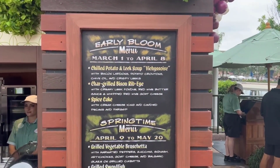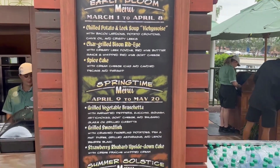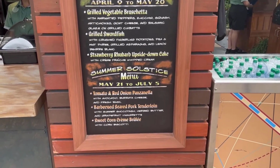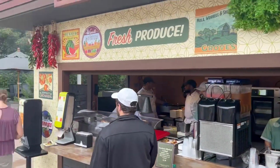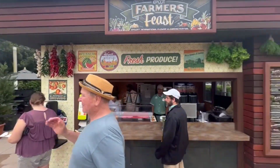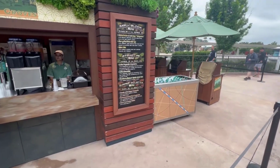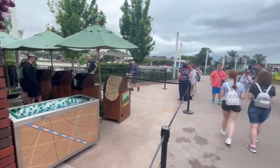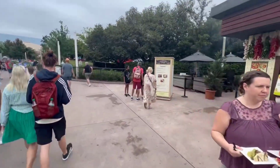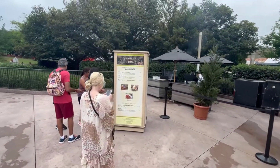Until yesterday, I think, they had this top menu here, and then the springtime menu kicked in, and summer solstice. Now really what's happened here is there's nothing that we really loved on this current season's menu. We thought about the swordfish, but we decided against it. With a $100 budget, you are going to have to make some cuts and skip some booths probably, but we still wanted to show it to you. Yeah, I mean, here's where the pricing is.